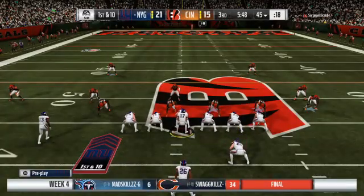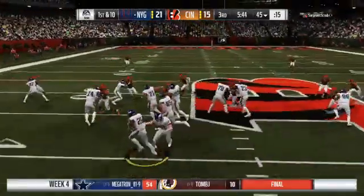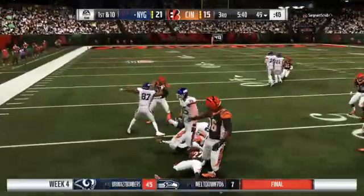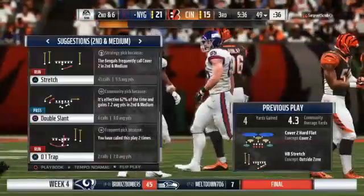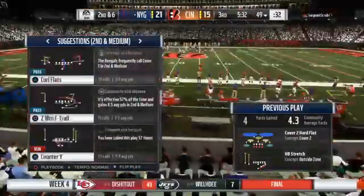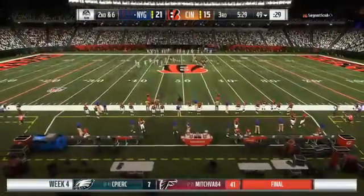Set. Blue 90. Blue 90. A handoff to Barkley. And he'll be taken down just shy of midfield after a gain of about 4. When we see those runs to the perimeter, when we see those runs to the edge, we think about big breakers, don't we? In this case, it was a modest gain, but it does open up possibilities here on 2nd down.